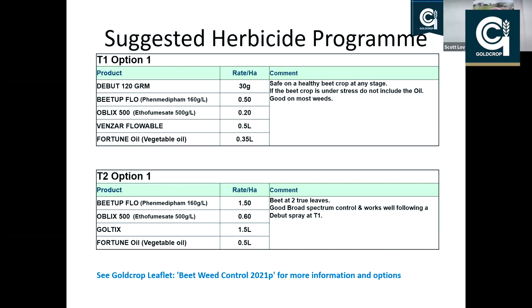And the last slide I'll just throw up, these are only examples, they're not by any way prescriptive. All the agronomists, and I suspect the farmers that are listening, know that you have to make a decision based on the beet that's in the field, but certainly I would suggest the vast majority of beet now tends to get a DEBUT program at T1, which is much safer. So typically that would have included half a litre of Betanal Max Pro. It's now going to be half a litre of Beet Up Flo plus 0.2 of Oblix approximately, and in your standards of your Venzar and your oil.